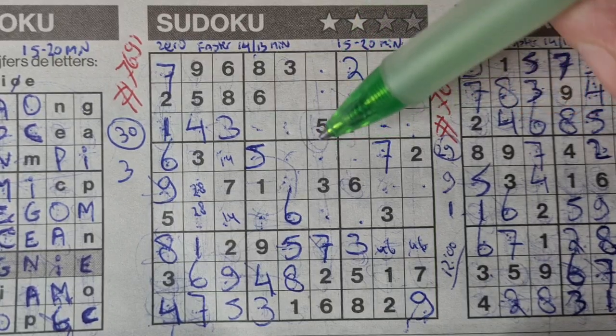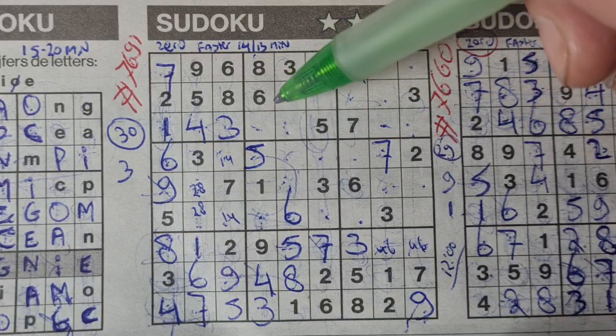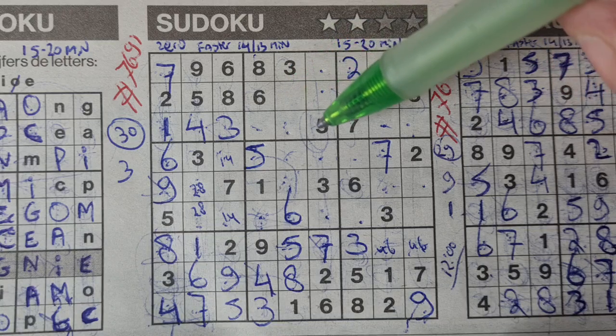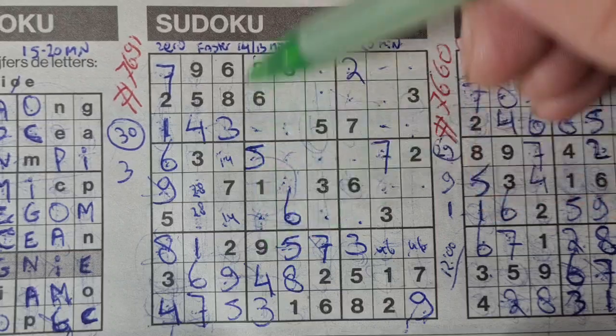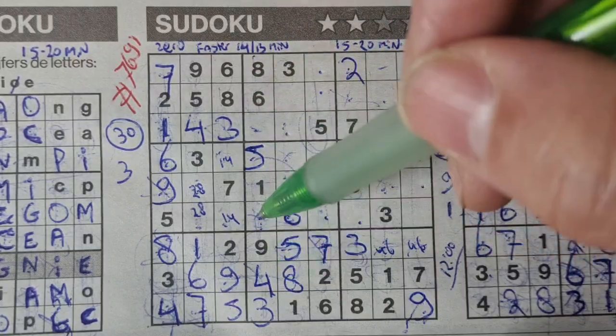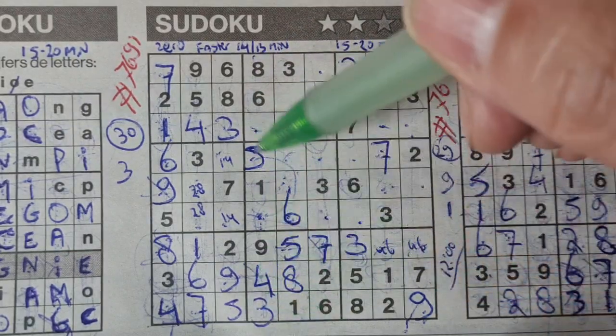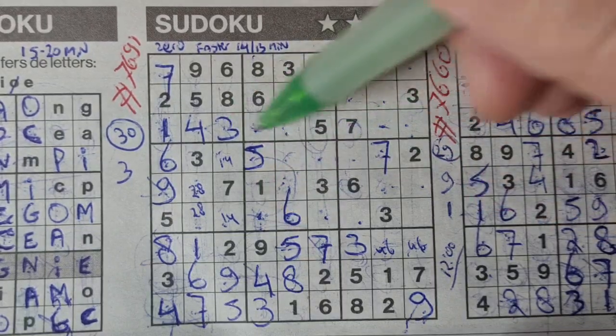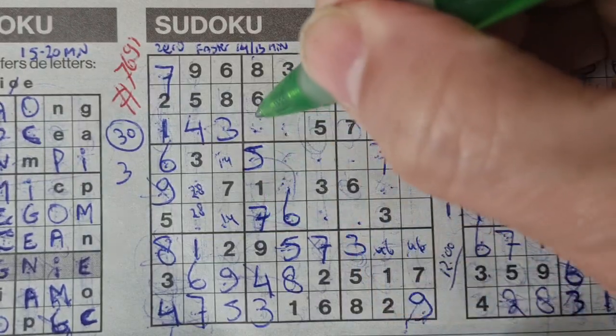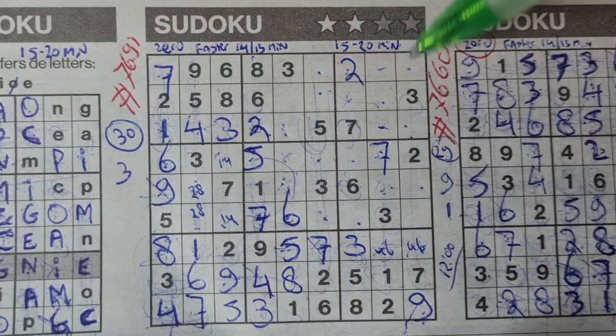How about the 2 and the 7? Yeah, 2 missing numbers in this column. 4 numbers, the 1, 2 is missing. 3, 4, 5, 6, 7 is missing. 2 and 7. We have 7 in this row, no 7 there. 7 should be here, and 2 goes there.